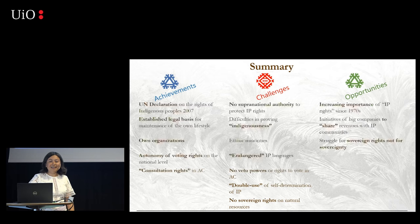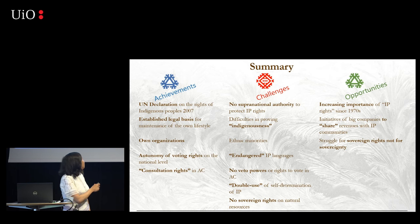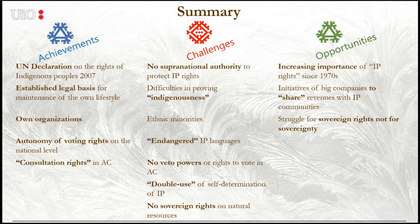And as a summary, here you can see my approach with these blue, red, and yellow colors. And here you can see that, unfortunately, there are more challenges for indigenous peoples than opportunities or achievements. Such challenges are: no supranational body to protect their rights, it is very difficult to understand indigenousness, no veto powers in the Arctic Council, double use of self-determination, etc. About achievements, a great achievement is the United Nations Declaration on the Rights of Indigenous Peoples, autonomy or voting rights on the national level, and also consultation rights in the Arctic Council.